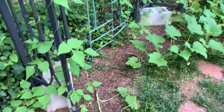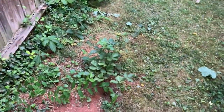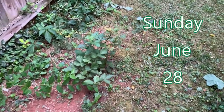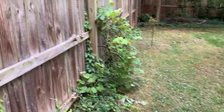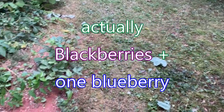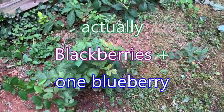So, not a good situation. And I did see people on the YouTube, y'all, talking about their food forests and stuff, and that got me curious. All of this back here used to be a blueberry patch with that grapevine hanging on the wall there. And I took it all out because it just got everywhere. But anyway, I put the blueberries back in.